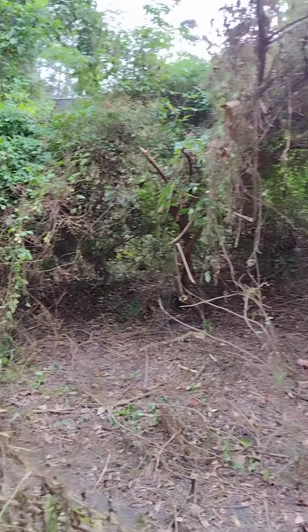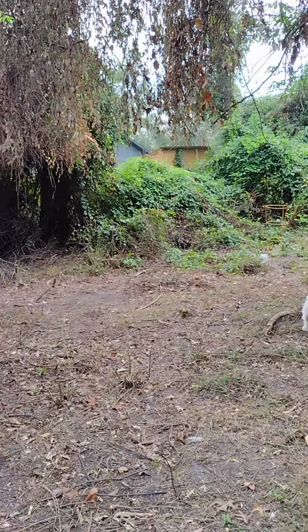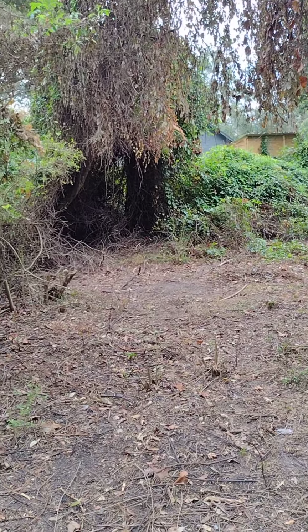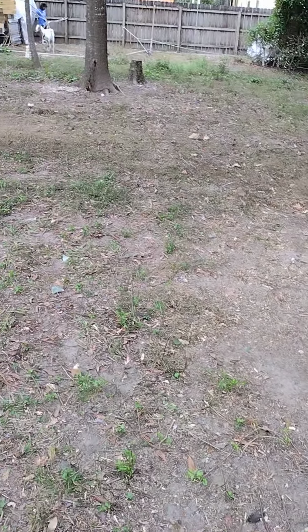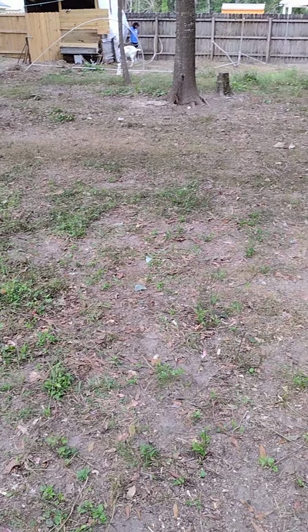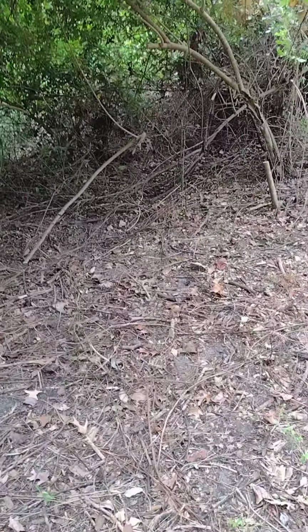It was just dense. So this took, I started with my hand clippers, then the chainsaw, the goats, and now look, we have all this walkable space that was not walkable. None of this was walkable. Even up to the goat shelter, dense, all woods. We took back the land. Just me and my son, mainly me.